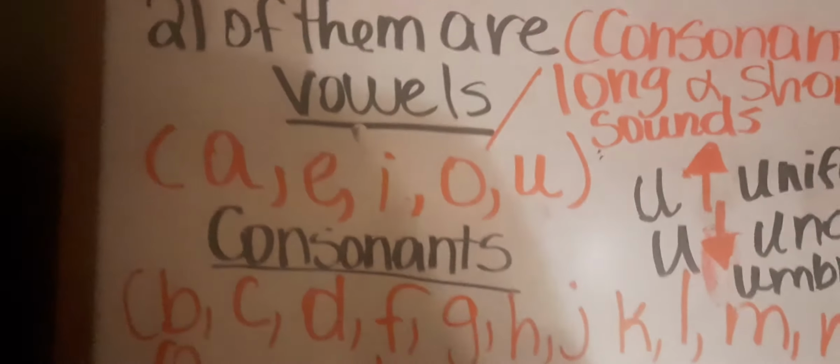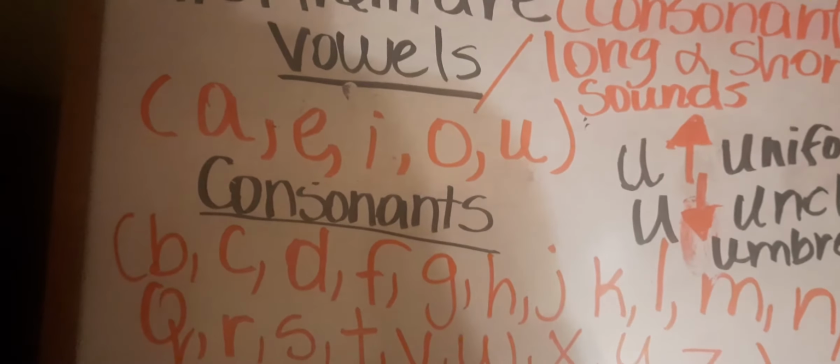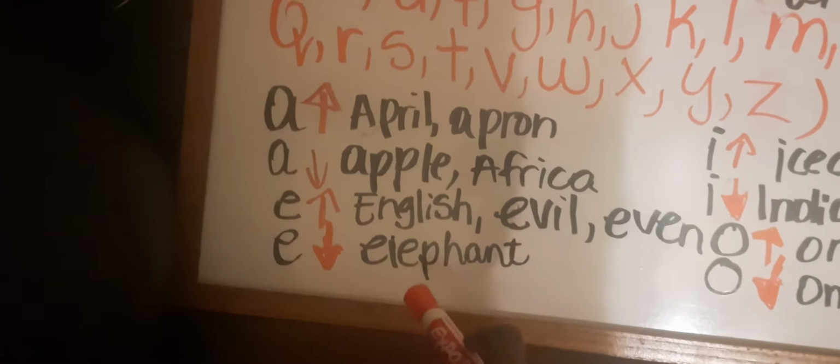So, the five vowels have their letter name and the letter sound. When a vowel says its name, that means it's a long sound. When a vowel does not say its name, it simply means it's a short sound. For example, I wrote some words down here. This symbol going up means it's a long vowel, a long sound. The symbol that's going down means it's a short sound.